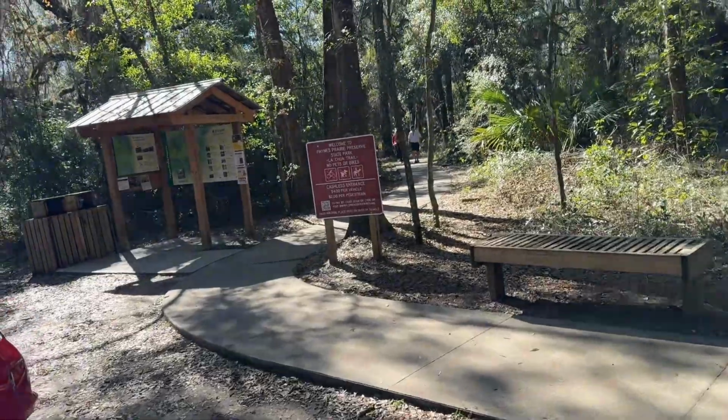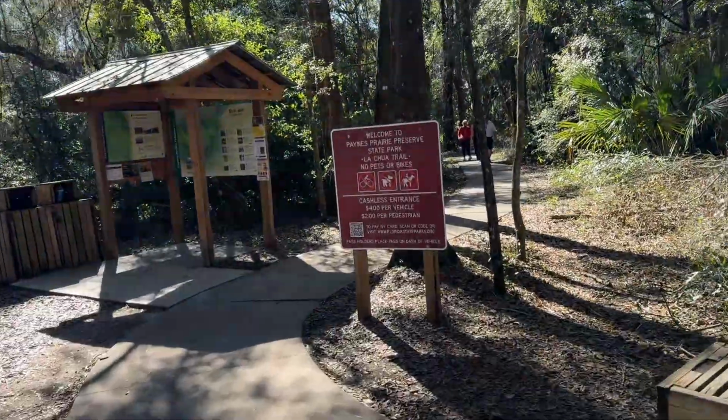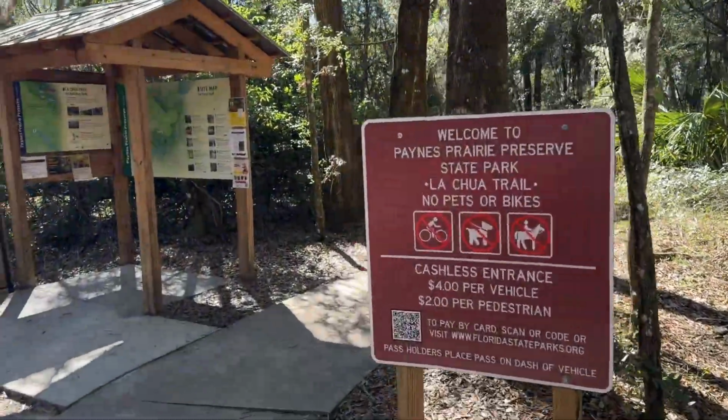I just arrived at the first trailhead, and I'm doing La Chua Trail, which is a 3-mile loop. There are tons of cars here, so I'm curious to see how packed this is. I almost didn't find a parking spot. Here is the start of the trailhead. It starts off paved. We'll see what happens after that.